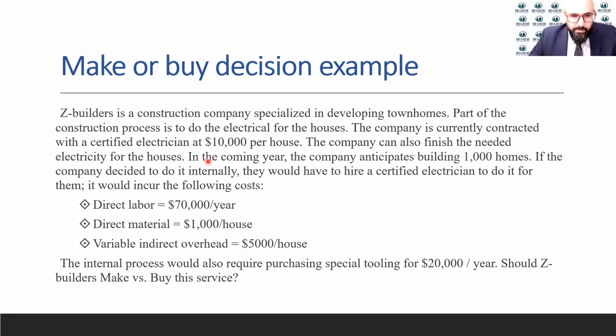If they decided to do that, in the coming year the company anticipated building 100 homes. And if the company decides to do it internally, they would have to hire a certified electrician to do it for them. It will also need to consider the following costs. The direct labor is $70,000, that's the salary for the electrician. Direct material is $1,000 per house. Variable indirect overhead would be $5,000 per house. And also, if we do the internal process, we need special tooling of $20,000 per year. The question here: should Z Builders make or buy this service?